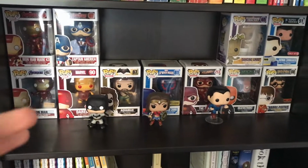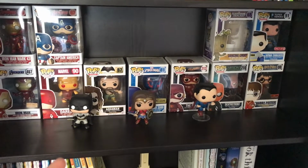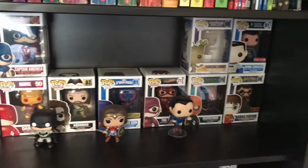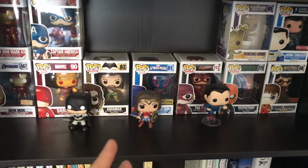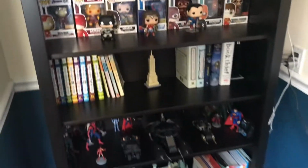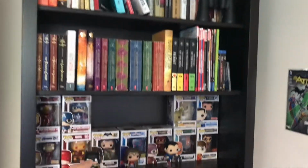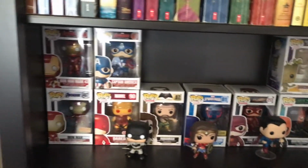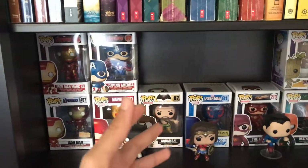Hey guys, so I just wanted to give a quick tour of my Funko Pop collection. I'm not a huge Funko Pop collector, but the ones I do collect are mainly comic book superhero Funkos, so I thought I'd give a quick tour just to show you what I have. So as you can see, it's on my bookshelf here, and on my third shelf is where I display all the Funko, and we'll just go over them really briefly and I'll show you what I've got.